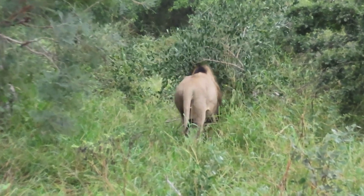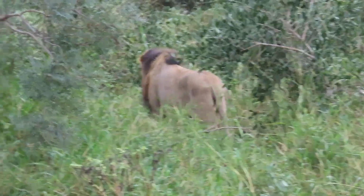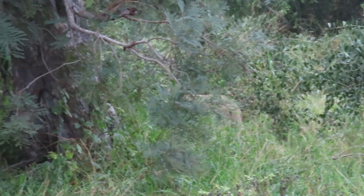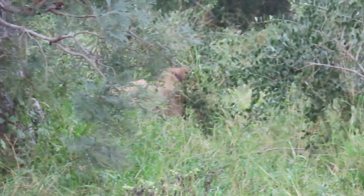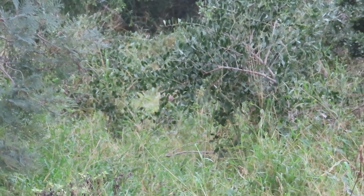We've just found the second male. He's also across the road here. He's going to head down into the river. What we're going to do is drive around to the other side of the river and see if we can find where they've gone in. It's a little bit more accessible from the other side than from this side.